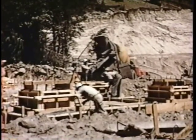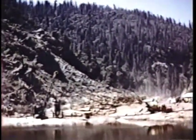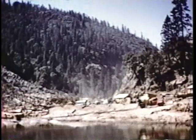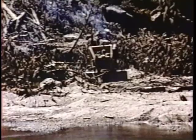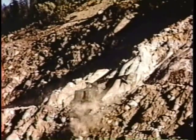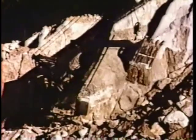A concrete batch plant was begun downstream from the construction area. Work was begun on clearing the trees and brush from the area where the earth-filled dam was to be built. After the removal of timber, shovels moved into the hillside, removing all loose material to make a clean surface on which to place the dam.